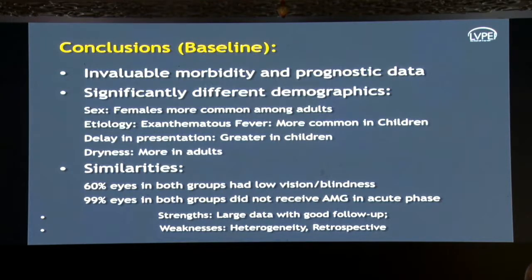We also found that females were more common amongst adults. We found that exanthematous fever was more common in children. Delay in presentation was longer in children. Dryness was more common or more severe in adults. But the similarities were that by the time they presented to us, 60% in both groups had very poor vision, and 99% had not received an amniotic membrane graft in the acute phase. So this also gives you, I think, very invaluable data of what is the natural history of SJS if AMG is not done in the acute phase. If you don't do AMG in the acute phase, 60% of the patients, or at least 60% of the eyes of the patients, will land up with low vision or blindness, which would then become very difficult to treat.